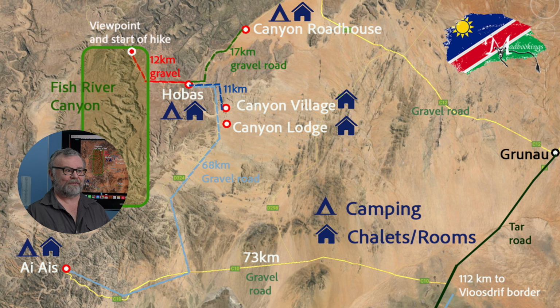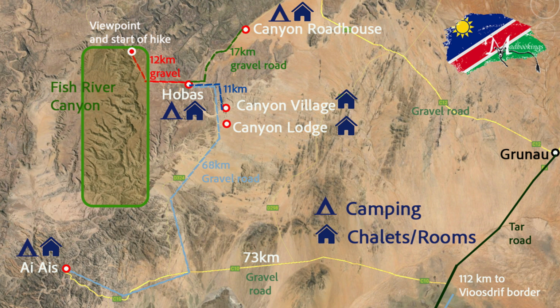Any other advantages? Sales guys, why do people want to stay at Ai-Ais and not the other places? When you finish the hike, you're going to end at Ai-Ais, so it's popular for accommodation. Also, price-wise, it's the cheapest accommodation in the area. It's got the most variety of accommodation as well, because you've got camping, you've got mountain view rooms, I was going to say sea view rooms, but river view rooms, then the Bush Chalets for self-catering.